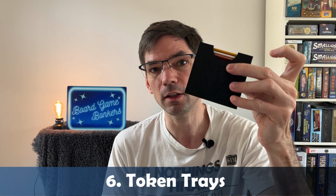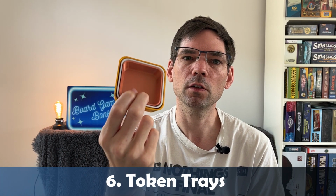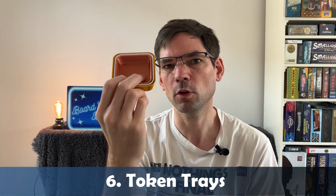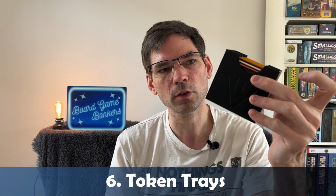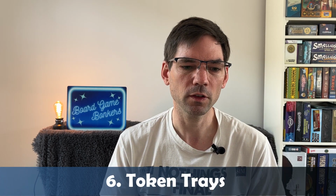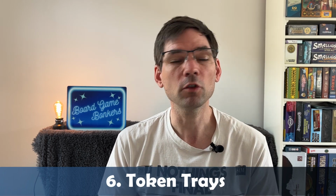They're also handy as well. Perhaps you've got some token trays that can be dished out to each player for their own pieces. Now I use these, they're nice and compact, and as you can see, we can actually give players their own little pack and they can put their own pieces in. So these are great. I prefer these over the other ones because they're compact and they fit my shelf nice and easily and they don't take up too much space on the table either. But token trays are fantastic.